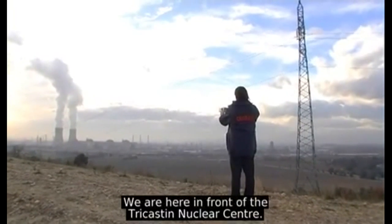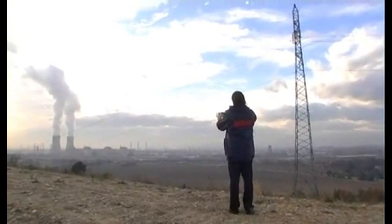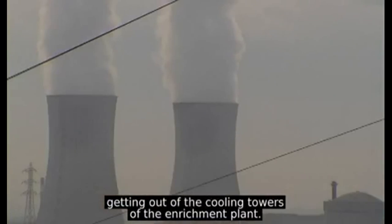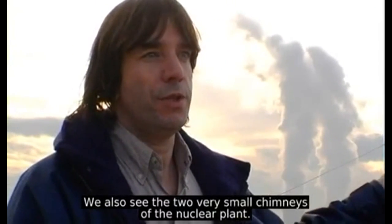We are here in front of the Tricastin Nuclear Center. We can see the water vapor getting out of the cooling towers of the enrichment plant. And we also see the two chimneys of the nuclear plant, very small chimneys.